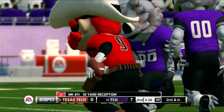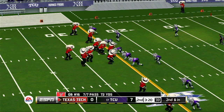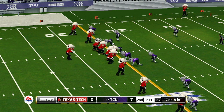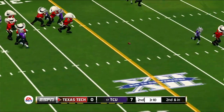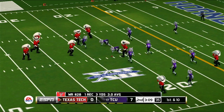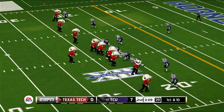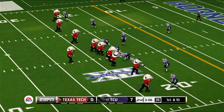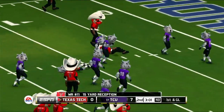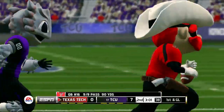Throws it in a hurry. That'll make it second and inches. Catches it, gets out of bounds. That's good for a gain of 4 yards. That makes it first and 10. Five wide. Huge play, and it's going to be first and goal. Call it a gain of 15 yards. That makes it first and goal.